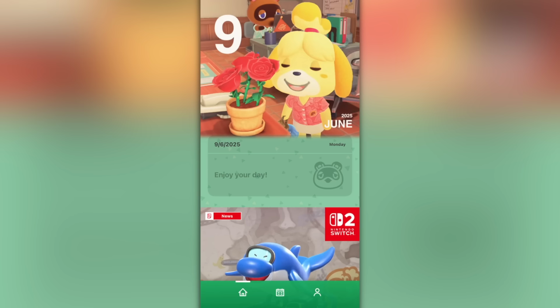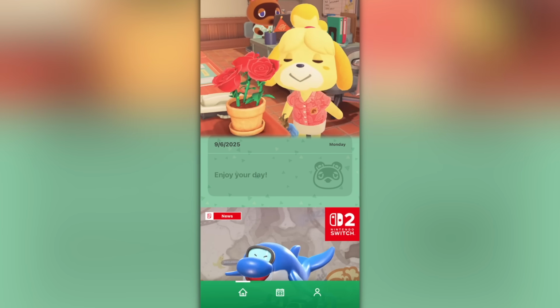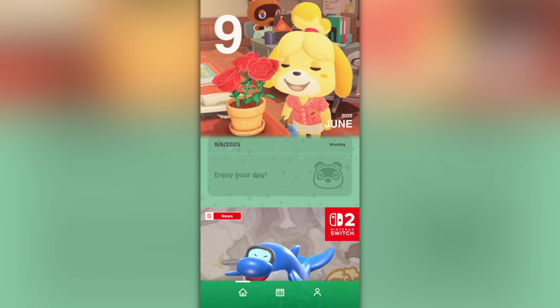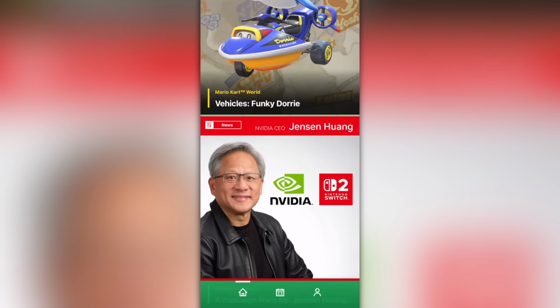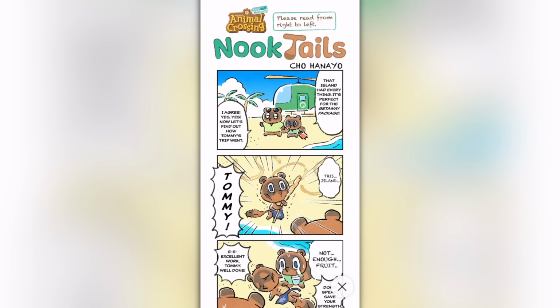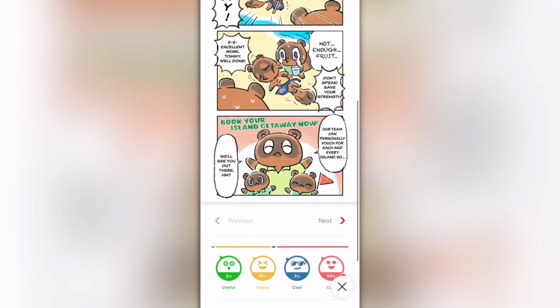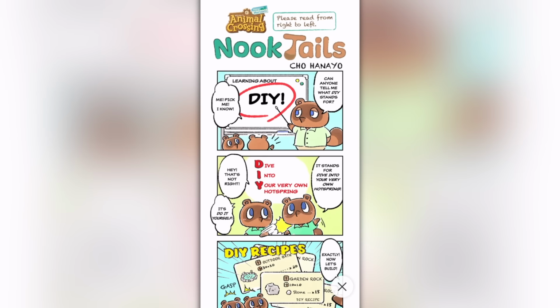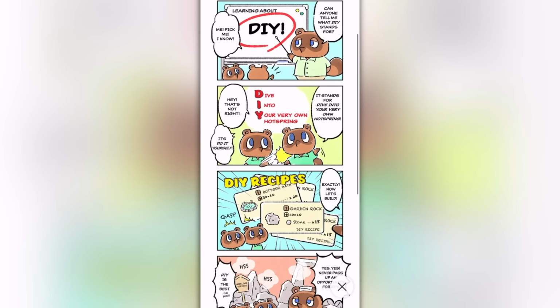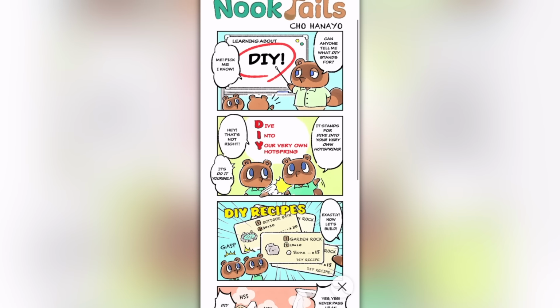In case you missed it, the Nintendo Today app is still being updated daily with content for Animal Crossing players. Nintendo Today is an official app from Nintendo that they revealed only a few months ago, and you can set it so Animal Crossing is one of your favorite franchises, and you'll get your own Animal Crossing calendar, which will keep you up to date on all of the latest events. Not to mention that every day there will be a new little loading screen featuring different Animal Crossing characters, which always looks really cool.